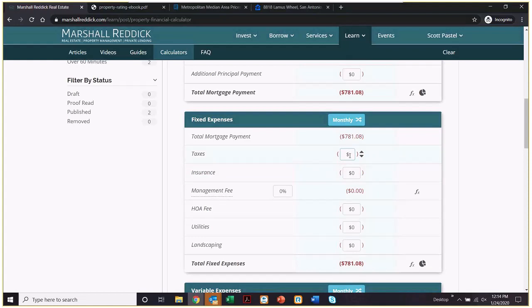So we can plug in our numbers for property taxes. I'm just going to put an arbitrary number here. And we can plug in our numbers for insurance as well. I'm sorry, what I needed to do here is switch to annual. So if you click on this monthly button, it can change right to annual.